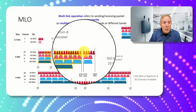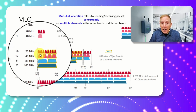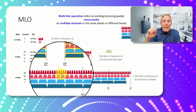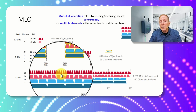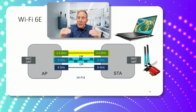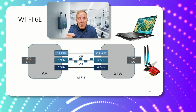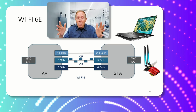I could also grab a channel in the 2.4. I could grab 4 channels in the 5 gig, and then I could grab 10 channels in the 6 gig, and all those concurrently send data in different bands. So either of those can represent multi-link operation. Let's step back. Wi-Fi 6E, we had 2.4, we had 5 gig, and we had 6 gig. With Wi-Fi 6E, you could transmit and receive over 2.4, 5, or 6, but one or the other. That completely changes with Wi-Fi 7.